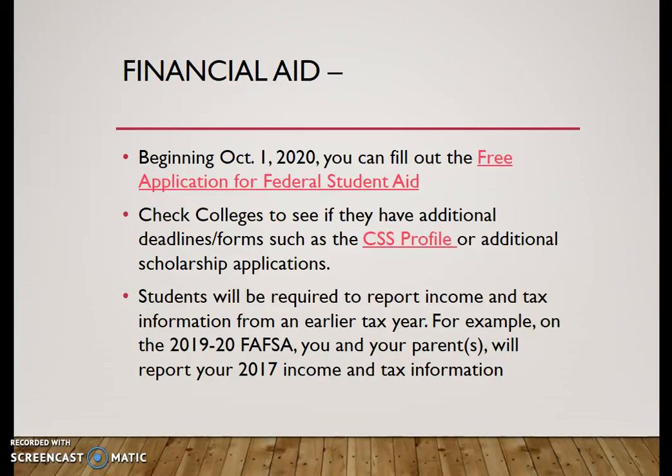Financial aid, looking at not only your academic fit, but also your personal social fit, and finally your financial fit is really important. When you are in your senior year after October 1st, you can fill out what's called the Free Application for Federal Student Aid. No matter how much money you or your family makes, it's important to fill that out to determine if you're eligible for any institutional, state, federal aid.